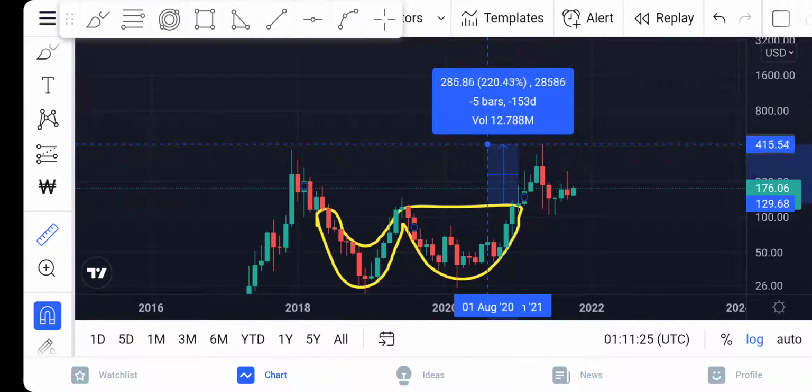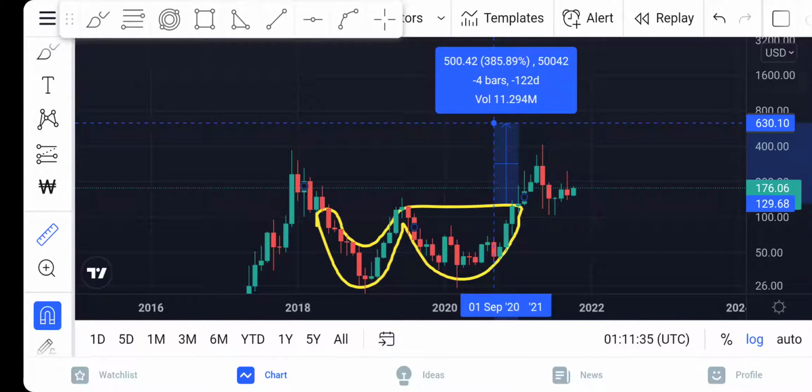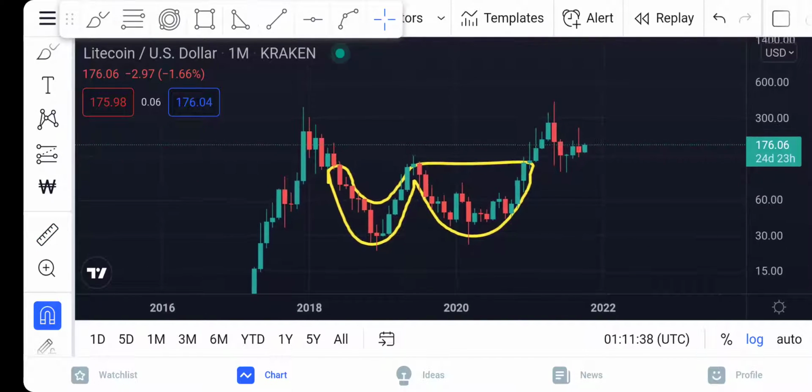So far, we've gone up 222% since then. So this move still is in play. We still can move up $600+. That's right around the corner.